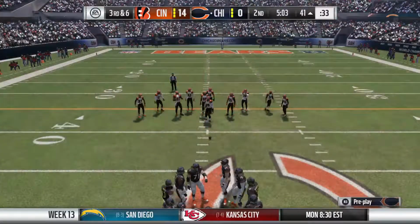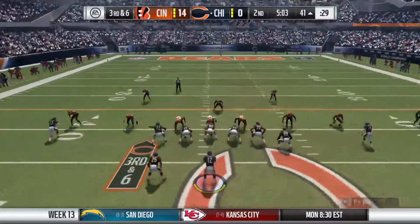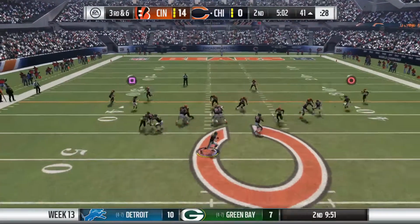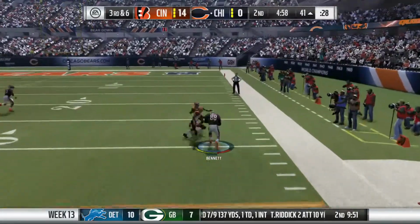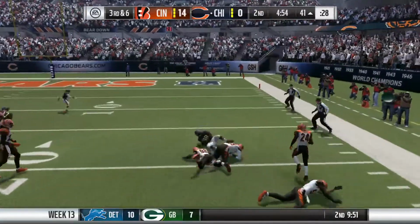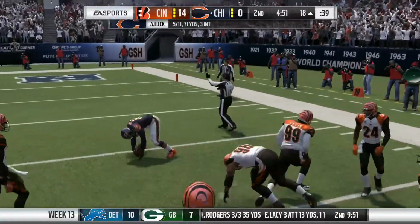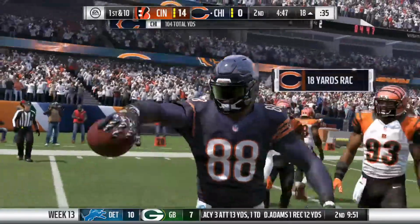And they'll need to get to the 35 if they want to keep this drive going on 3rd down. Throwing on 3rd down, Locke. Flush to his right. Got a man, and he hits him in stride. And he's got room. And he gets this one all the way down inside the 20-yard line. 23 yards on the play.